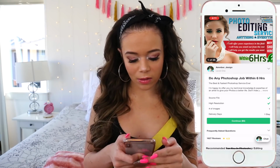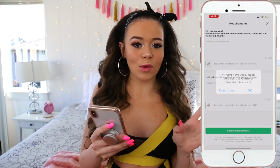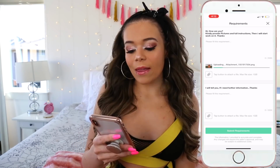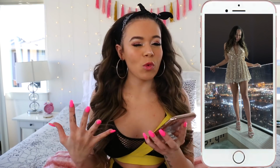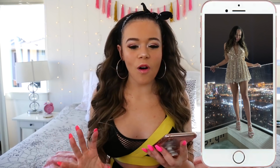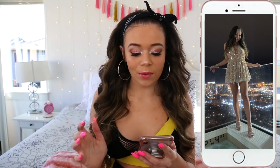Okay, this is what her profile looks like. So I'm gonna be putting in 2 pictures for this one. It's gonna be my rave one, so we're gonna put that one in. And then we're also gonna be putting in this one from Vegas. It's kind of blurry, it needs some work. I want the lights to look really cool, and we need help on that one. We need to clear it up. It doesn't look really good quality, so we're just testing her.